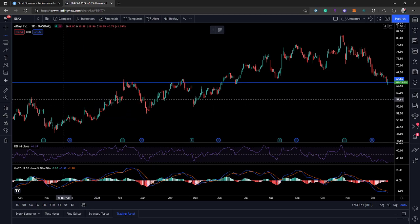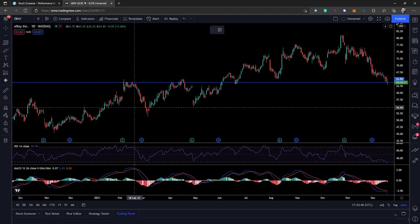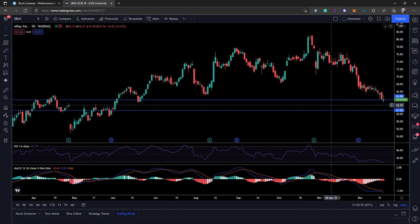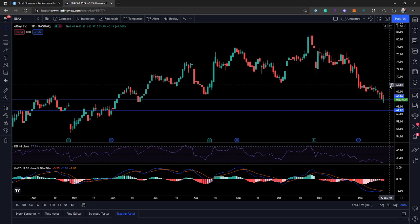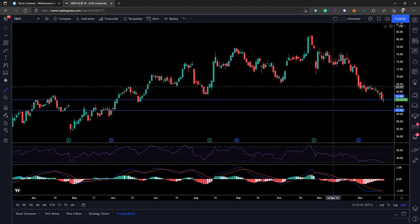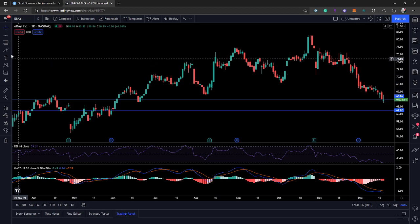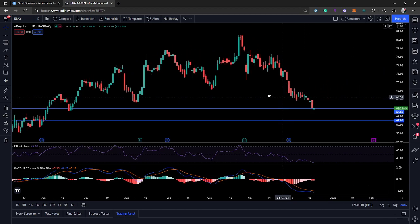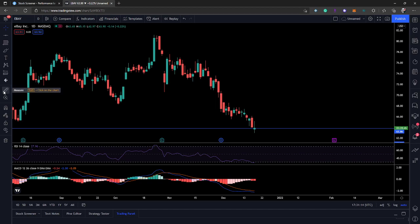I guess eBay doesn't have too many prominent lines here. Something like that where you could buy right here, sell at a very measly rebound, make 5%, or sell out at like 2% loss. So it's very, very quick. You're going to see how your trade turns out in a couple of days.